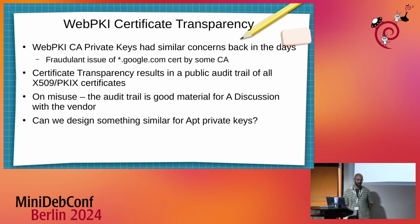So the WebPKI community had this problem many years ago and introduced certificate transparency to solve it. They had CAs issuing fraudulent certificates. And it creates an audit trail for all signed certificates from a CA. And on misuse, this is quite useful material to have to bring up a conversation with that party to have some fact-based discussions. And my question is, why don't we have this for apt?